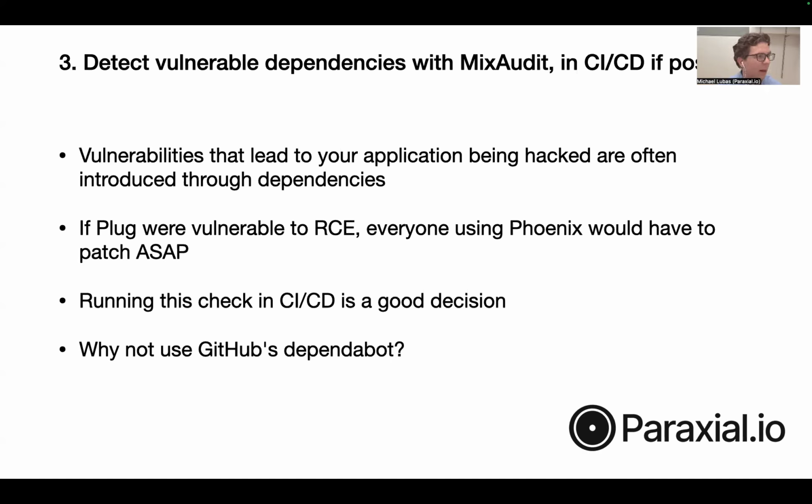Someone's asking about SBOM. Yeah, actually, that's a good point, which brings us to this next item. But essentially, SBOM means an inventory of all of the dependencies that your project is using.